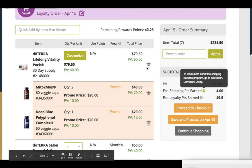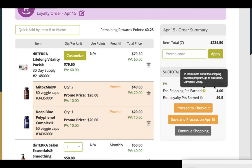So if you look at it, and I covered it by accident, there's 165 PV on this order. That means I should get 30% of that. So on my next order, I'm going to have 49.5 points that I can put towards anything on here. They also give me my shipping. When you order this way, I pay $3.99 shipping. They give me my shipping back in points.